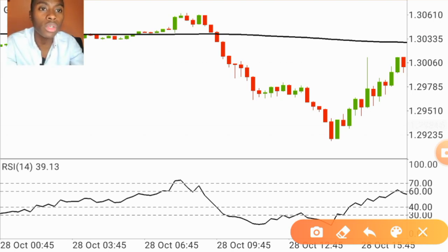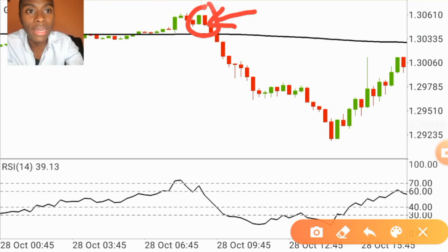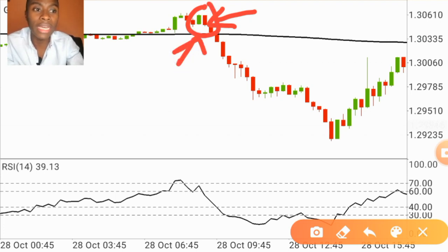So what you do, you wait for a momentum candle to confirm your trend. Okay, that is it. You see the red candle, bearish, engulf the green candle that was bullish. And what happened? Boom, the market just slammed all the way for the whole day.